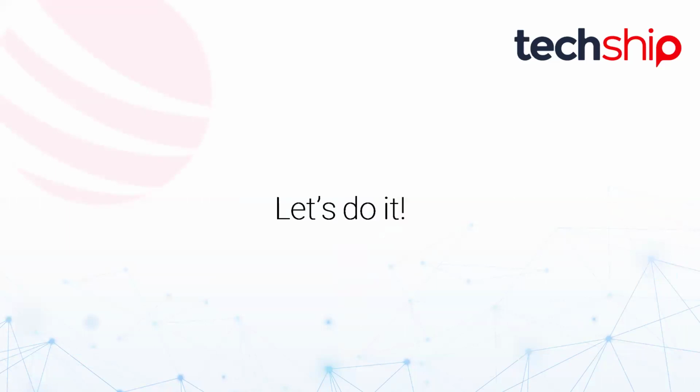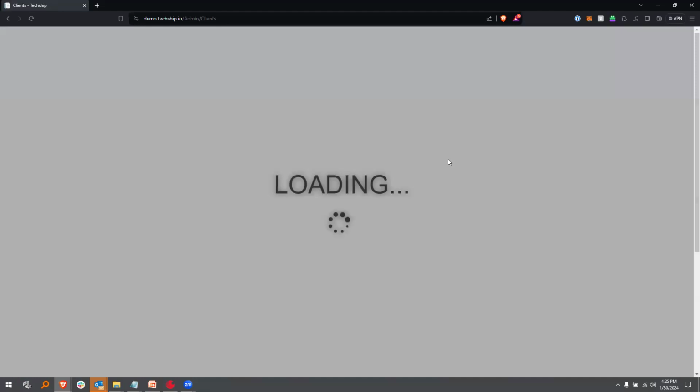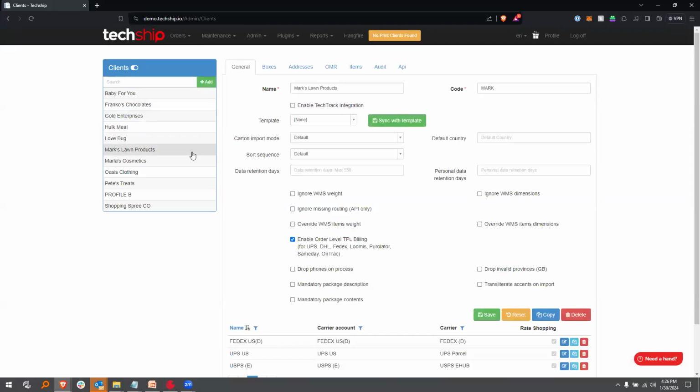Let's do it. Let's jump into TechSHIP environments and make this happen, okay? So first of all, let's start with automating picking and packing line manual processes. Okay, first of all, let me go to maintenance clients here in this environment. Within maintenance clients, you'll find your list of clients, which probably you're already acquainted with. And here, what we can do is, let's say we are working with this particular client, Mark's Lawn Products.